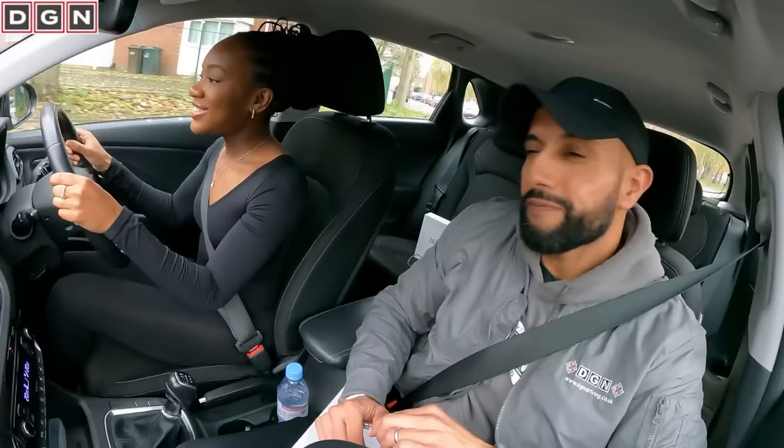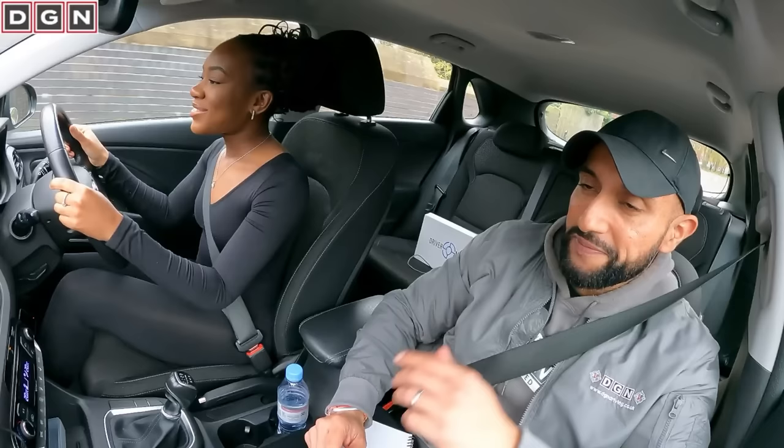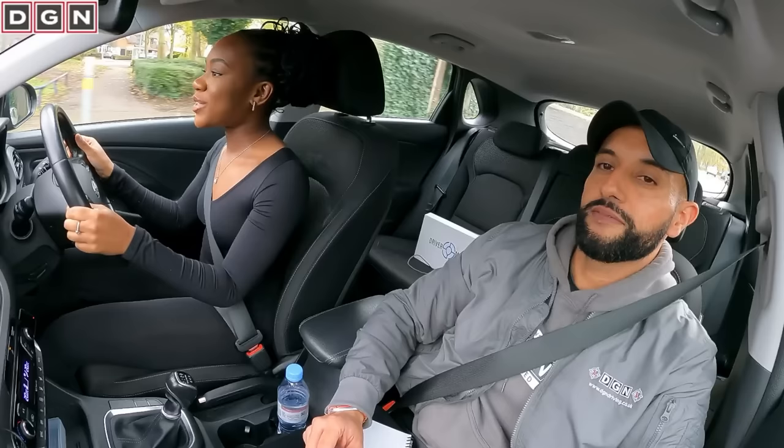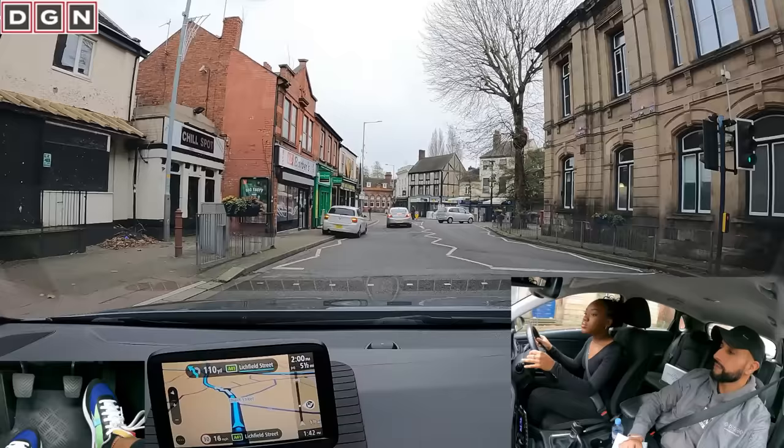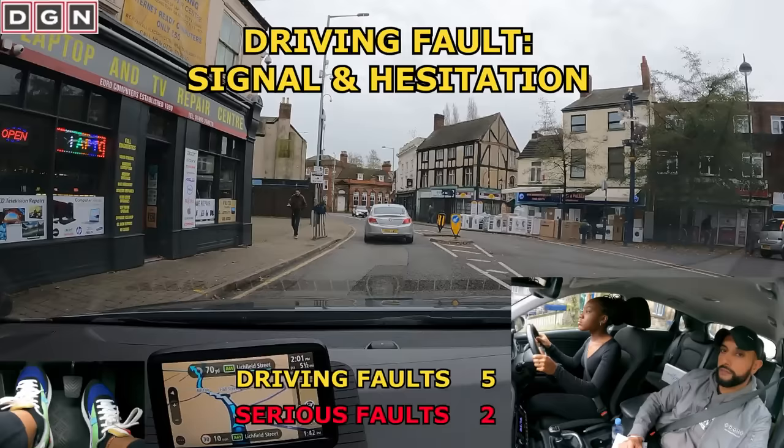After 80 yards, sharp right. Mess up, man. I can see this coming. Sharp right. Mess up. Cross the roundabout, first exit. As we approach this roundabout, it is safe to go, but Jamila hesitates. She also forgets to signal left on approach.